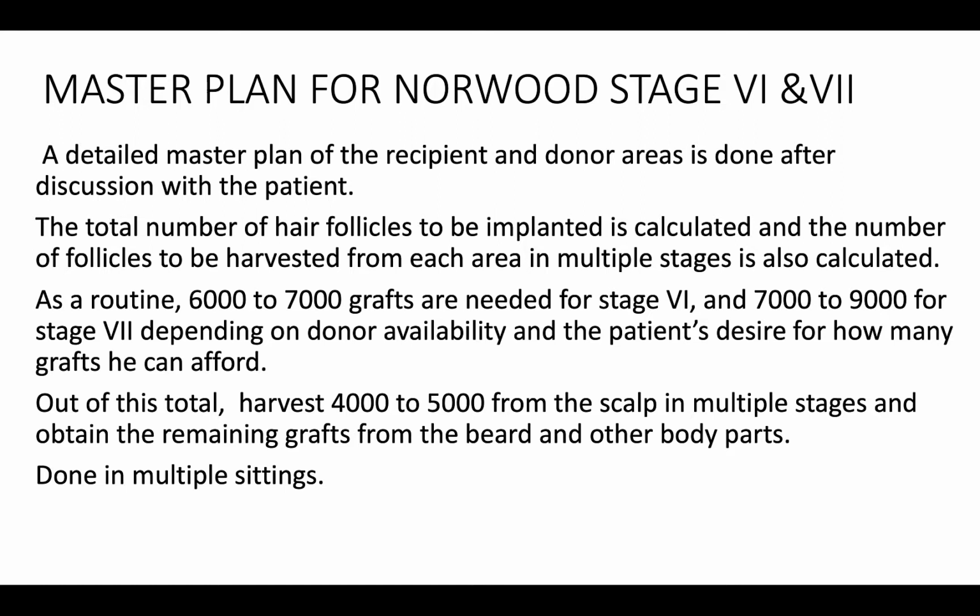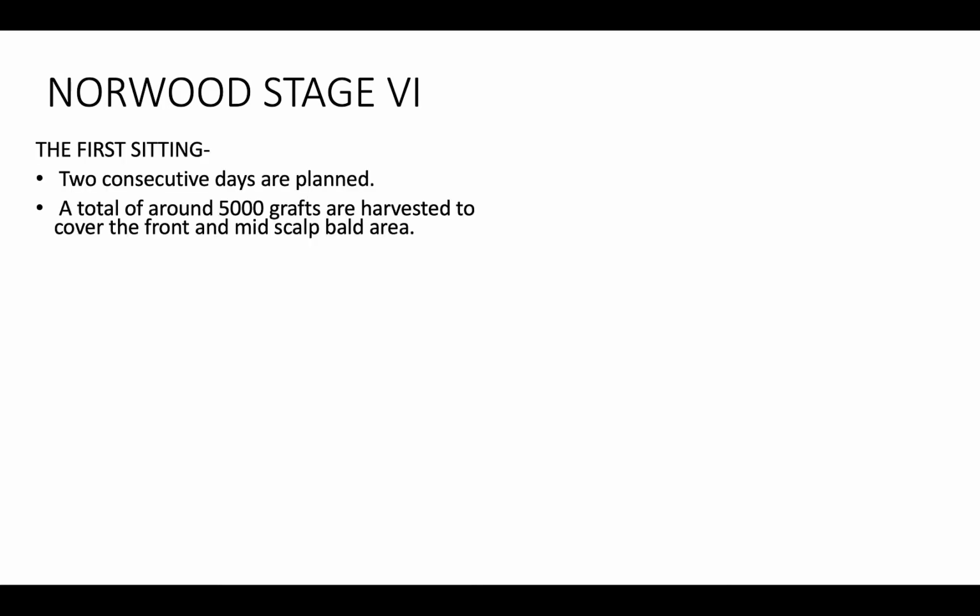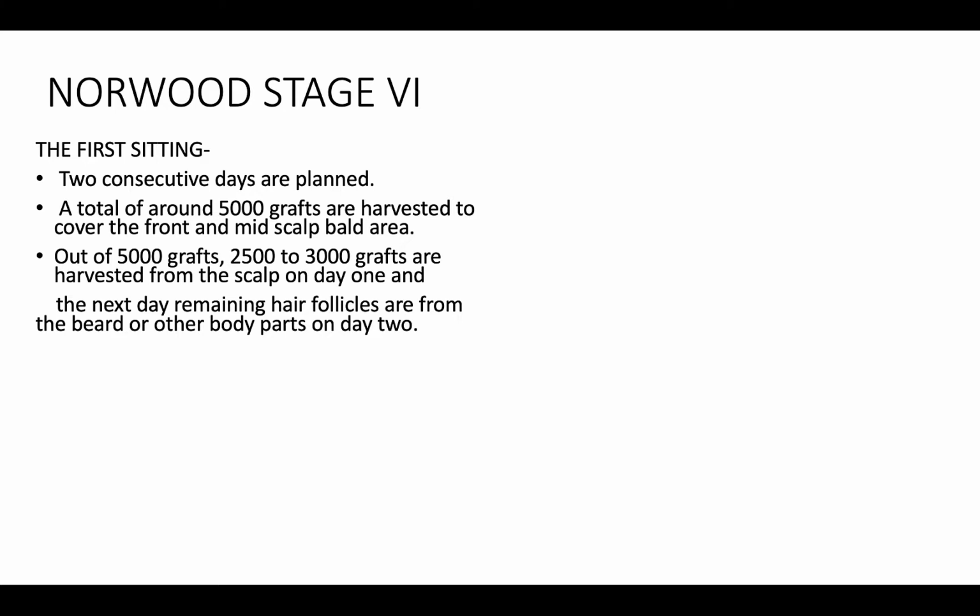Usually multiple stages means we count 2 days for stage 1, then we give a gap of 4, 6, 8 months, then stage 2 again takes 2 days. So for Norwood stage 6, as I said, over 2 consecutive days, a total of 5,000 grafts are harvested for the front and mid scalp area. Out of these 5,000 grafts, 2,500 to 3,000 grafts are from the scalp area on day 1.